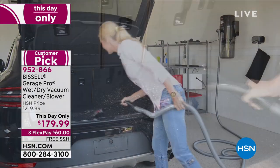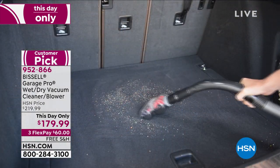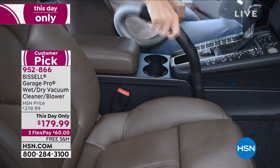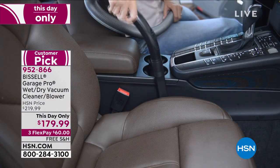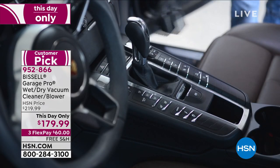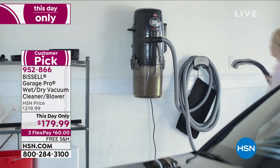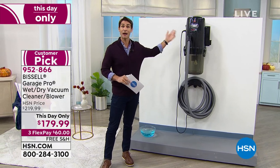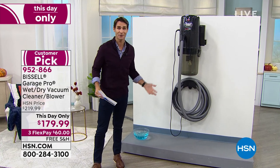Speaking of accessories, you are getting all the accessories that you need to clean up all the messes. You are getting that turbo brush, the crevice tool, the dusting brush, the 5-inch small upholstery tool, the precision suction. You're getting everything you need. So everything outside in the garage, in the walkway, in the driveway, in the patio, this is gonna do it. It mounts on the wall too, so you're not taking up that garage space.